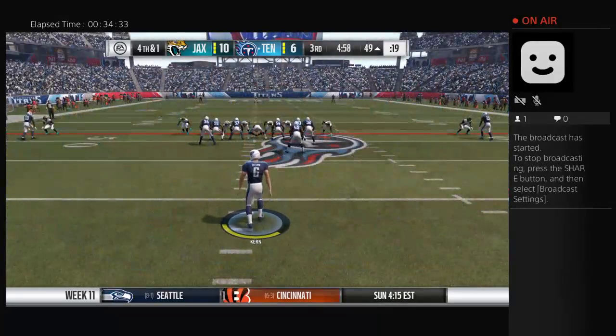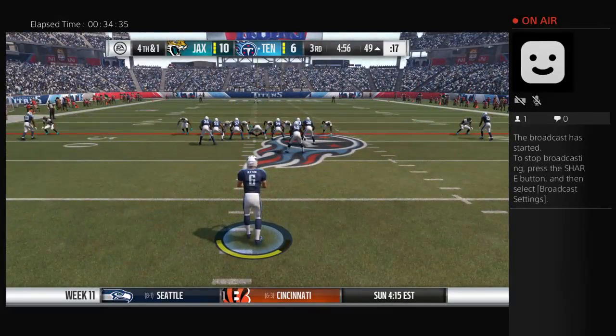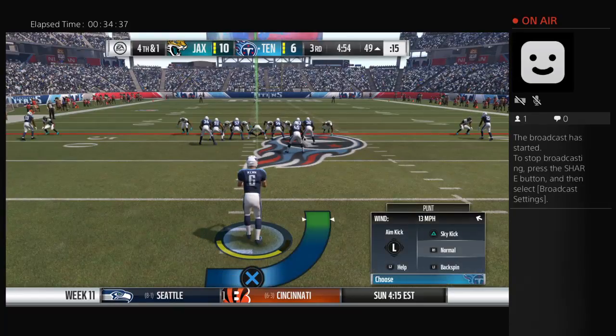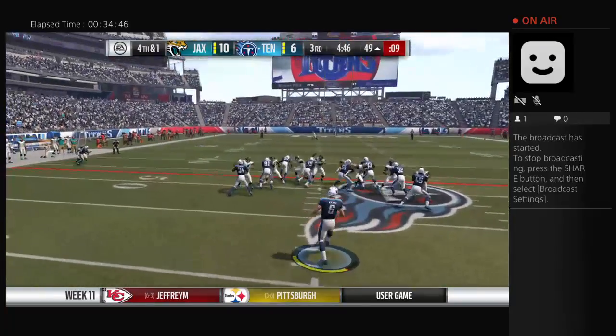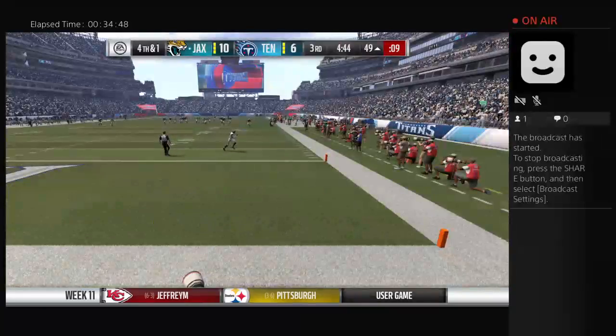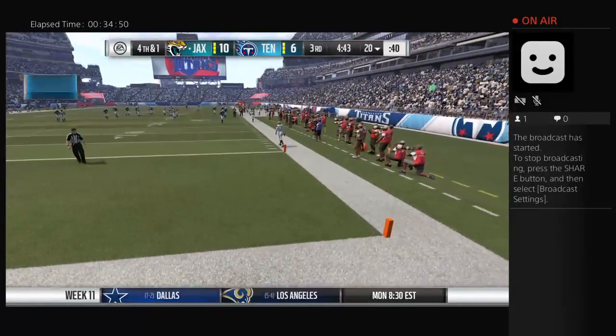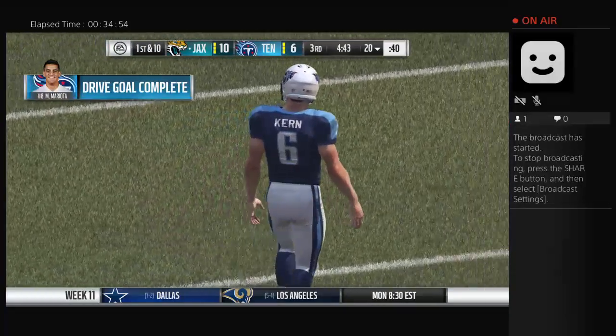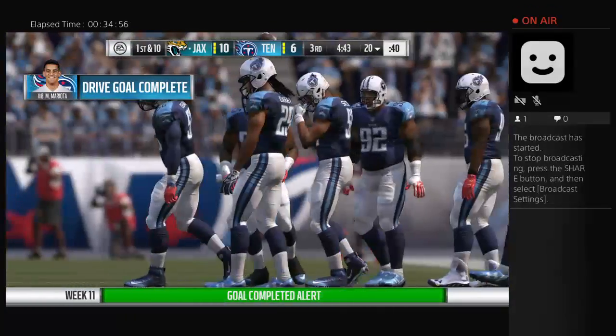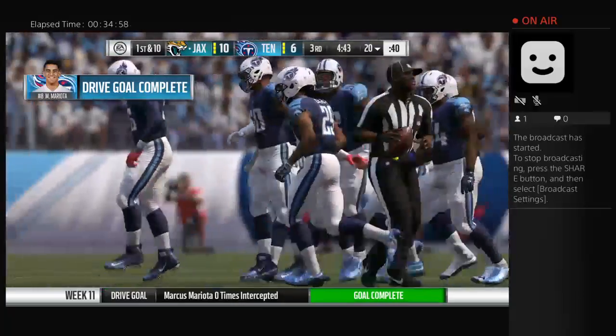Here's Brett Kern now, as he should be able to pin him back deep here with his first punt. And not what he was hoping for there, as this will hit in the end zone for a touchback. And the Titans defense, they get ready. They take the field again.